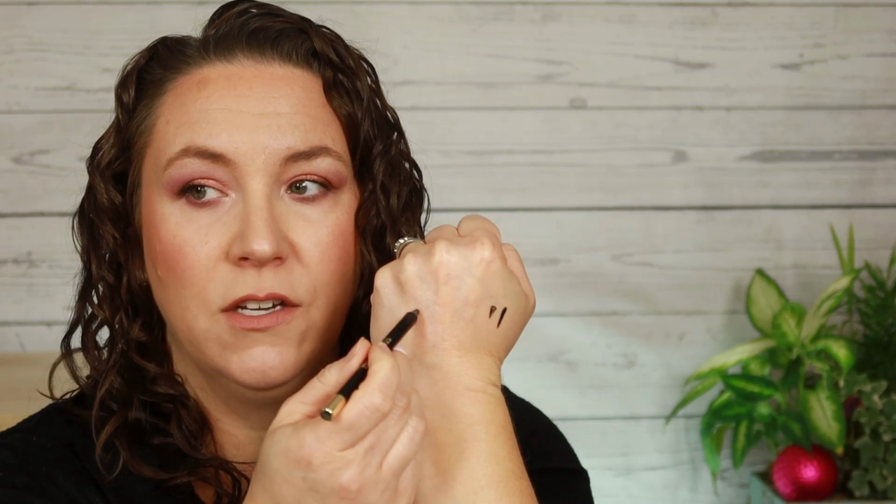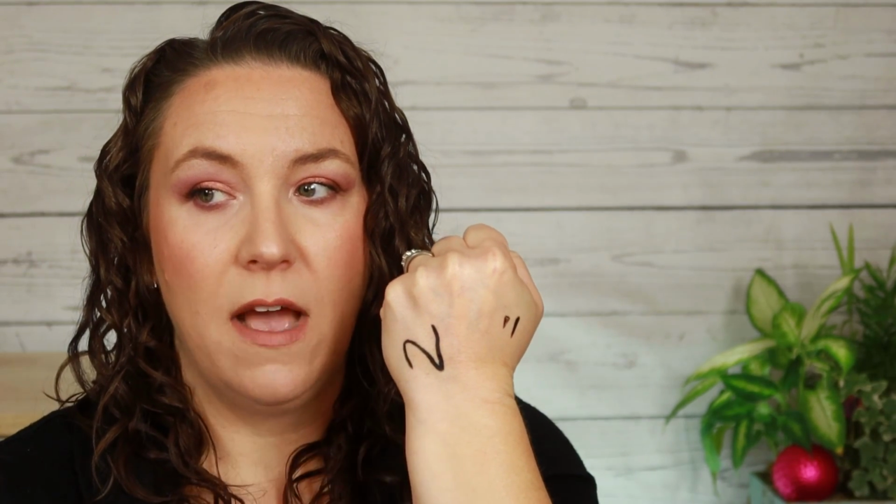However, one liner that I really did not like this time around was the Milani Stay Put Waterproof Eyeliner. This does not stay put on me by any means. This is so soft and so emollient that, it is super black, but I was barely touching my skin and it just smears all over. I just don't have enough control with this.